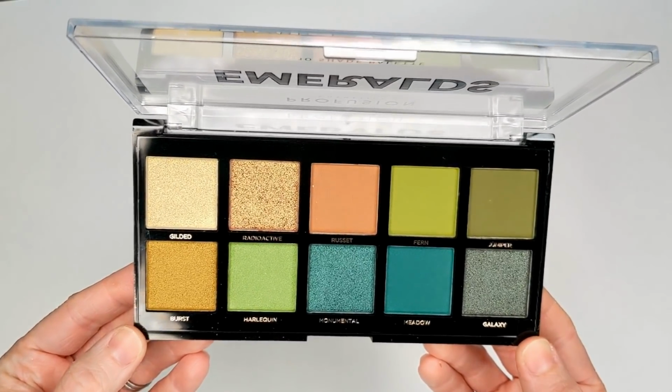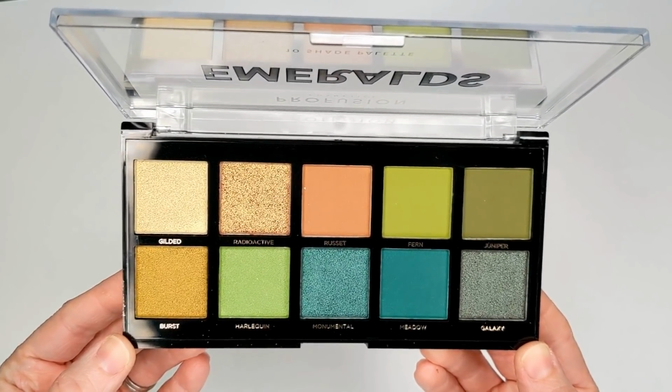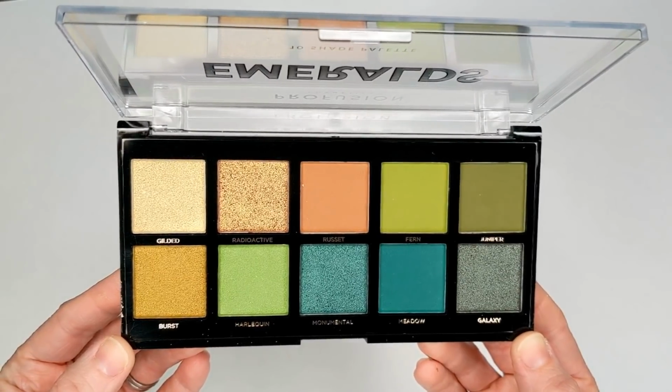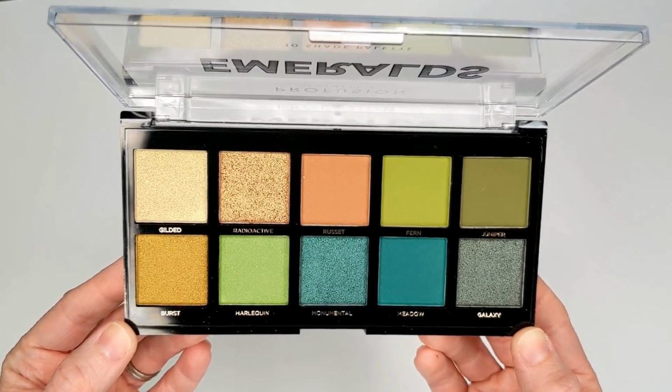And then last but not least, we have the Emeralds palette. So this one, oh my gosh, gorgeous greens. Again, I love that they didn't go full monochromatic with it. You have a really nice brown transition shade in this one. You have some golds to play with, which I think go really well with green.